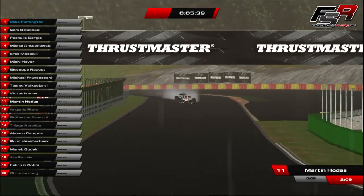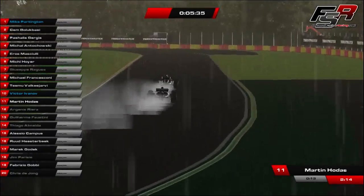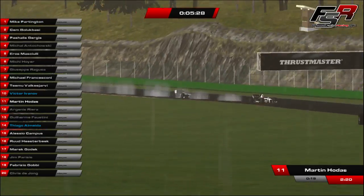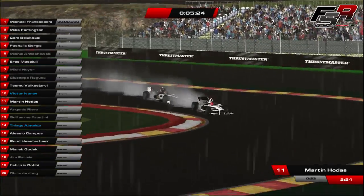And someone else has crashed. There are a lot of crashes going on at the moment. I mean, it is quite tough. Another start crash down the start-finish straight because people practice their starts. This is another factor: visibility, with all the spray coming off the tires.